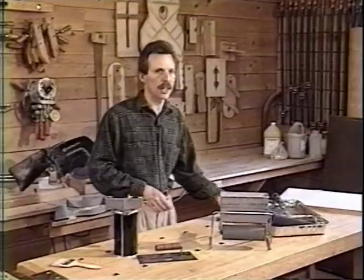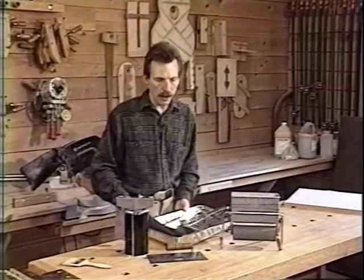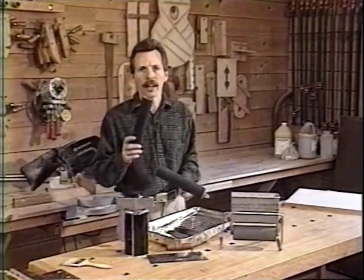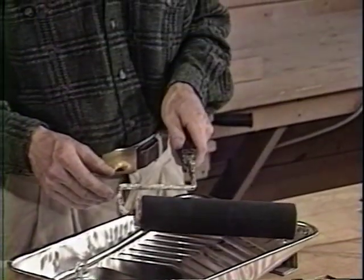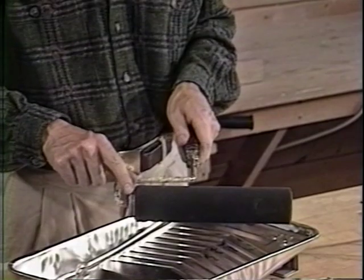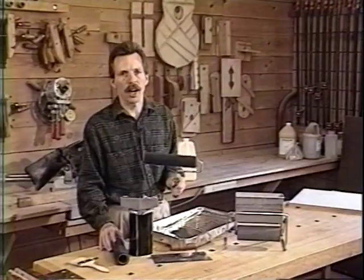One of the simplest and cheapest spreaders is this paint roller and paint pan. You get a very uniform glue line, and this 9-inch width will cover a lot of surface quickly. I use this black foam cover. It's inexpensive and does an excellent job.